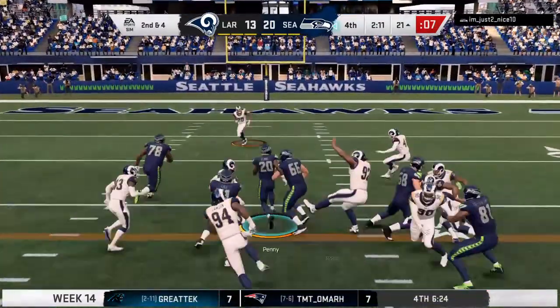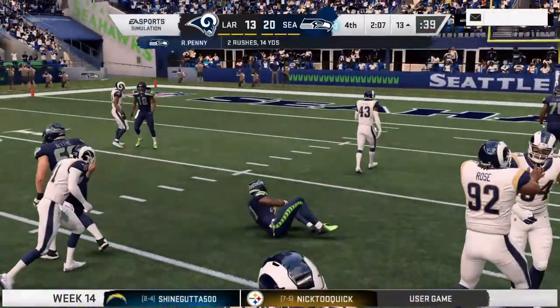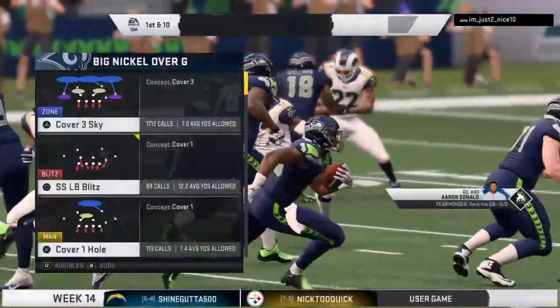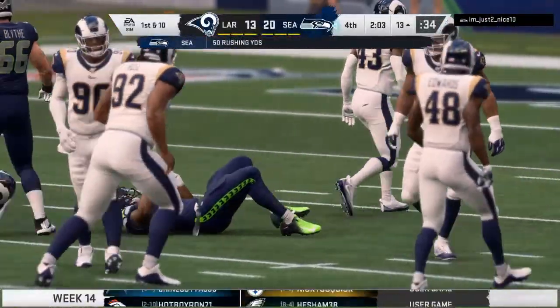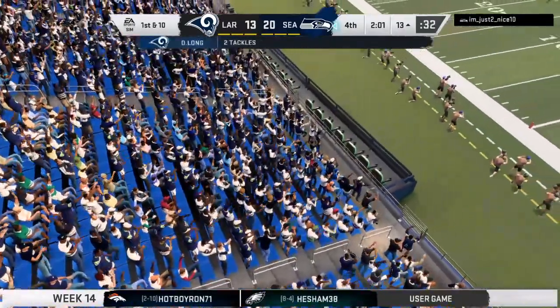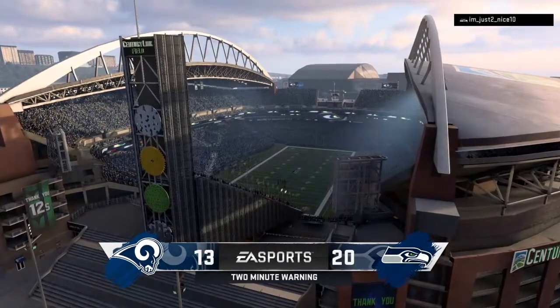Again, it's Penny. And they'll bring him down at the 13-yard line. That one, a first down pickup of 8. And the Seahawks, first down. Fourth quarter, down to the final 2 minutes, and we've got a one-score game.